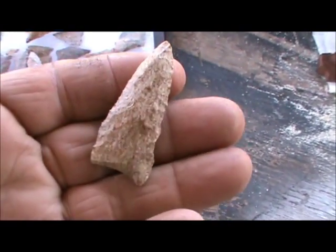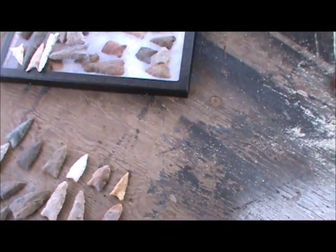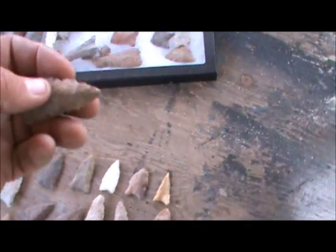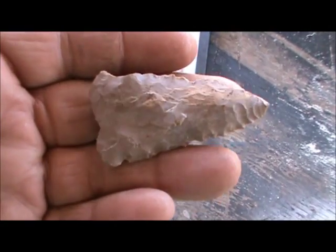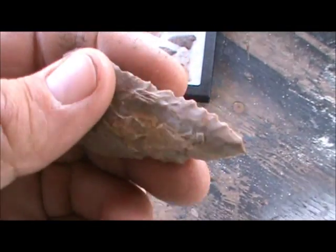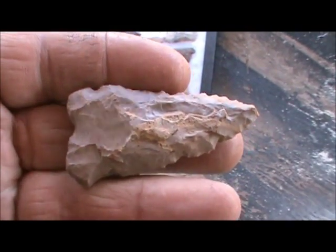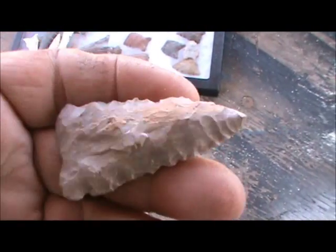Hard to see the flaking on it because of the material it's made out of. That's a very well made point. Let's see. This one came off of Sugar Creek up in Lauderdale County. Be Limestone County, one or the other. I have to go back and look at a map. It ain't the greatest one in the world.